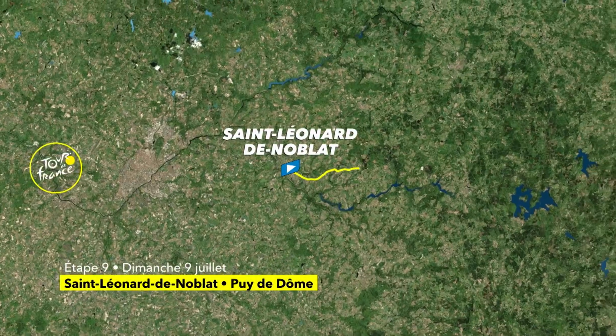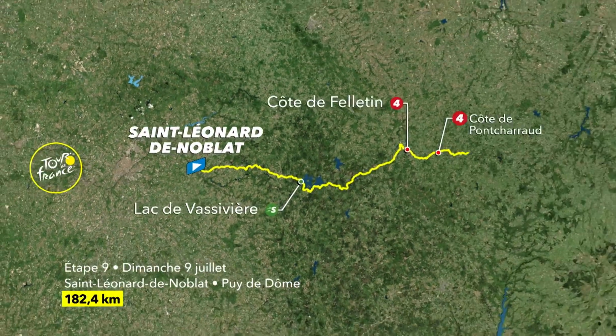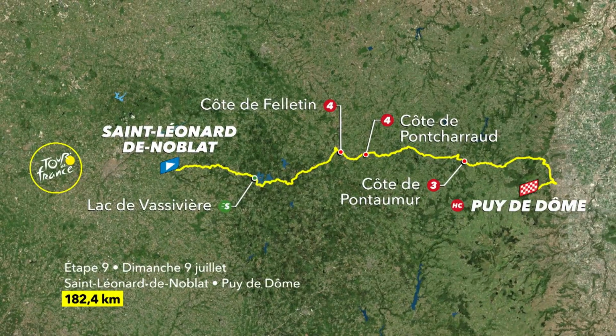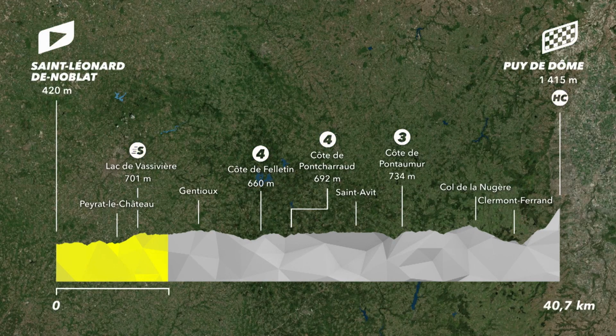Moving on to the Puy de Dôme, a climb which will see stage 9 finish atop the summit. 13.3 kilometers long with an average gradient of 7.7% and reaching an altitude of 1,415 meters. It's found right in the center of France, amongst the Massif Central. A lava dome is actually the youngest in a chain of volcanoes found in this region of the country.